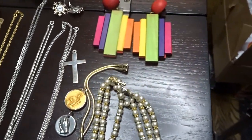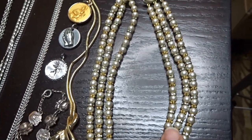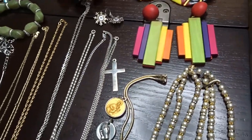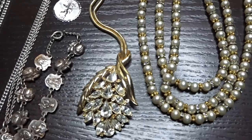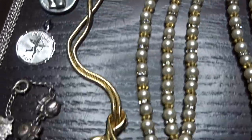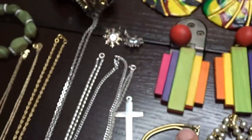Over here is a three-strand necklace. There is no marks, but it's made well. It's really, really pretty. It's got some rhinestones in it. Those are faux pearls. This is a coral piece. It is stamped coral. The only thing is it is missing some stones, so kind of disappointed about that one.